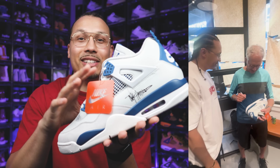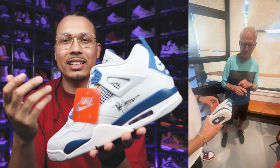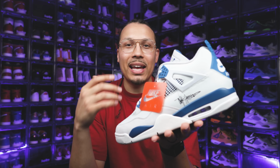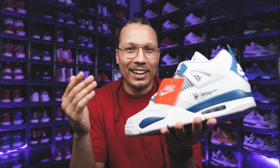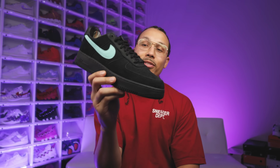So this pair in particular now sits in a case, but I still have another pair that I plan on rocking in the future. But it was cool to actually double up and then just miraculously run into him and have a pair in my car. Just like the sneaker gods were talking and they wanted me to get my shoes signed, so it all worked out. Next up, we have the Nike Air Force 1 Low Tiffany.